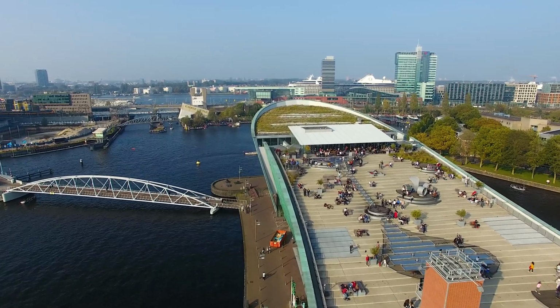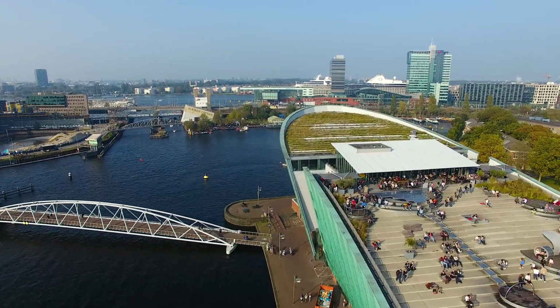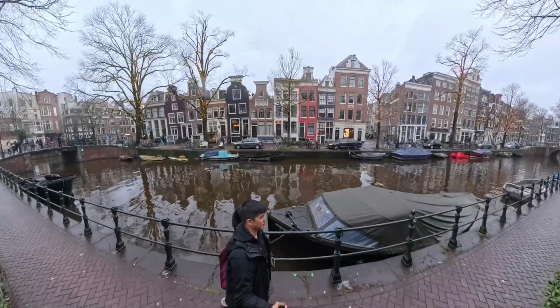One of the best parts is the rooftop. Even if you don't go into the museum, you can still visit it for free. It offers an amazing view of the city.